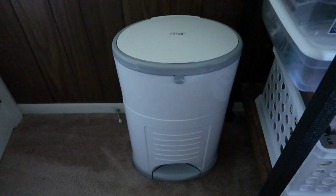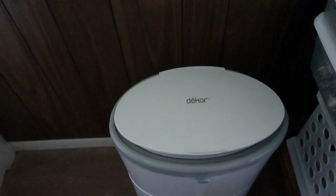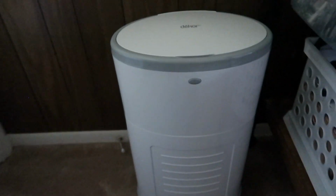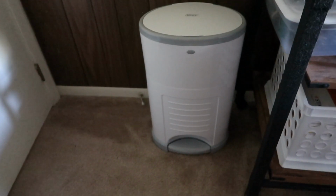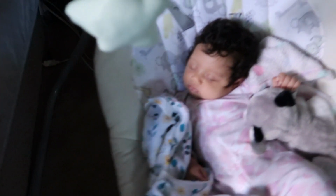Sorry, it's kind of dark in here, but Wolf was taking a nap. So this is my Decor Plus diaper pail. It has the automatic lid. So what you do is to take out your diapers, this door opens, and then this top also opens, and you just put your wet bag right in there, and then it has a drawstring that you put on the outside of this to hold it tight. It's seriously the best thing ever. It holds a lot of diapers, I would say probably like 15 diapers. So I love it, and it's cute. It's not ugly. It's not huge. It's really small. It doesn't take up a lot of space, but it holds the smell really well, and we love it.